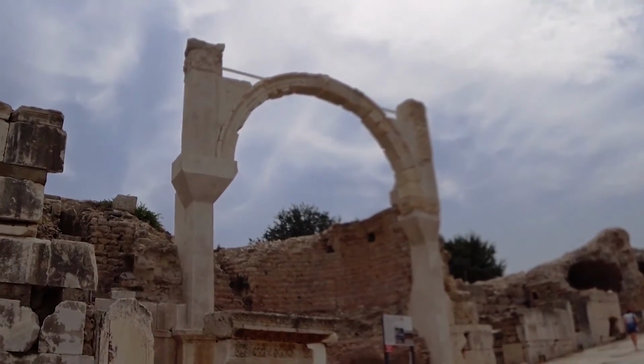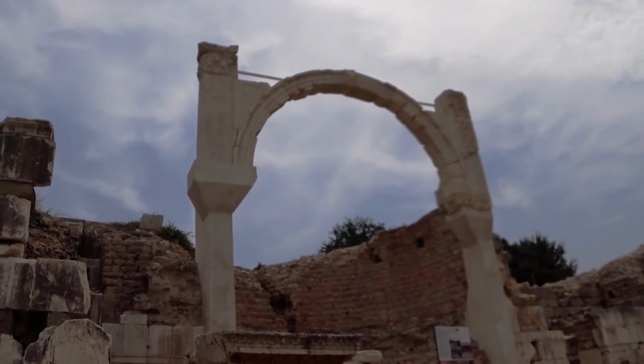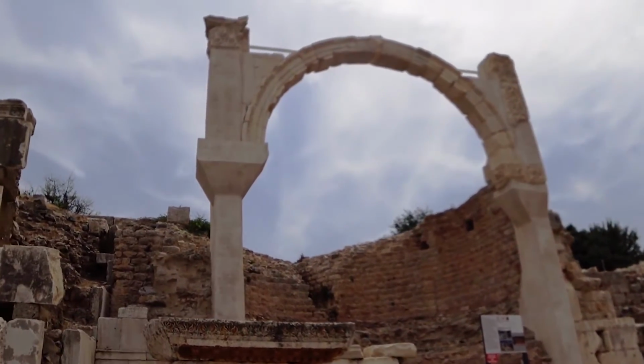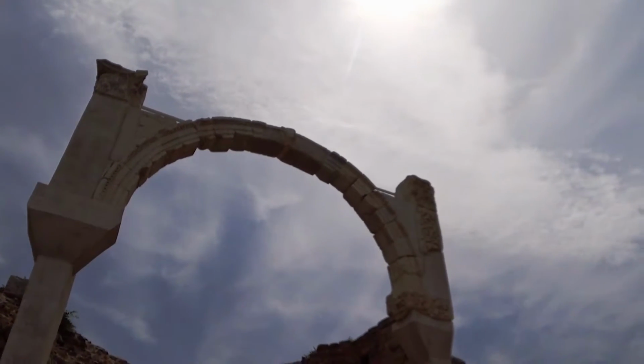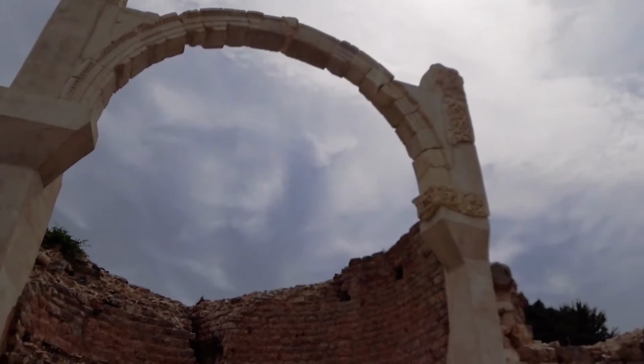And this thing here has definitely been reconstructed. But if it's a close reconstruction to the original, then it's still quite impressive. And again, this is just a monument and a fountain dedicated to a person.